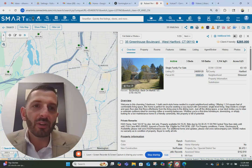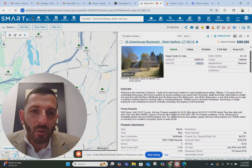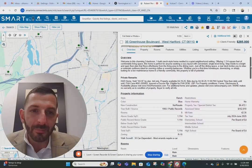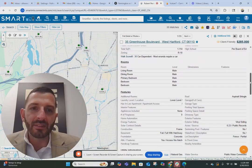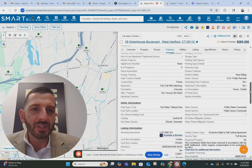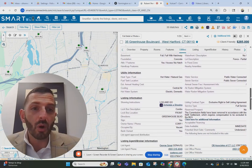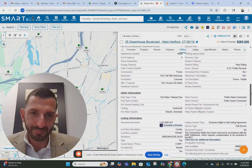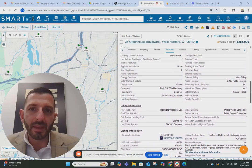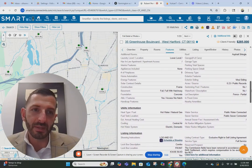As I said, the home's on Greenhouse Boulevard, 3 beds, 1 bath, about 1,100 square feet, about a quarter-acre lot. It's a ranch-style property, 1 level, built in the 50s. And no fireplace, kind of basic home on the inside, public utilities as you'd expect here in town. Most homes are public. It does have central air, which is something you don't always see in this price point. And it does have a full basement, not finished, but full basement.